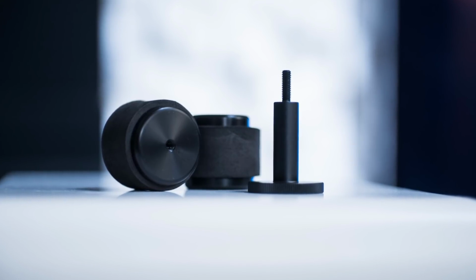Think about it. The reason audiophiles love to mix and match stuff is so they can fine-tune the sound. Now, if you're the type who loves to dial in the sound, this might be for you. Now, for example, the speakers come with port plugs.